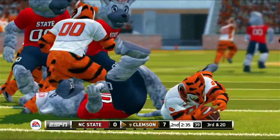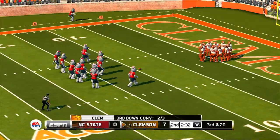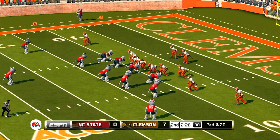Here we go. Oh! Here we go, here we go. Tight right, tight right. Four down, 43 is the back.